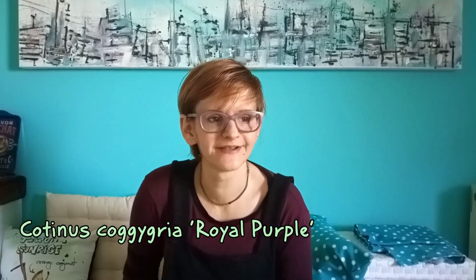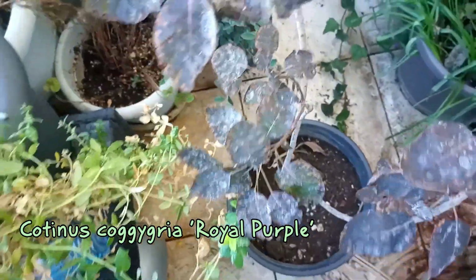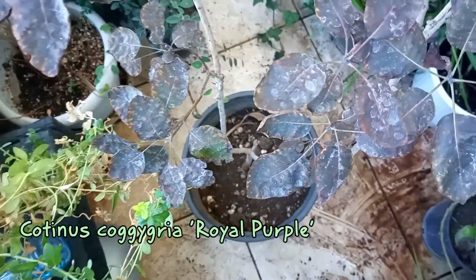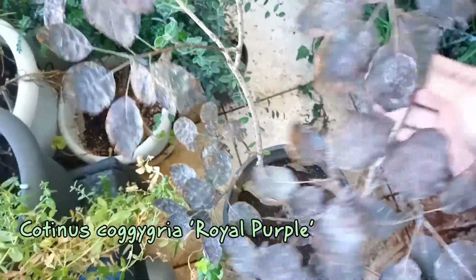The next plant that I got was Cotinus coggygria, Royal Purple, and this was pretty much the reason I wanted to get this order because I've been looking for this plant everywhere and it's been really expensive. I've only found it once and it was really expensive. I cannot really find it.